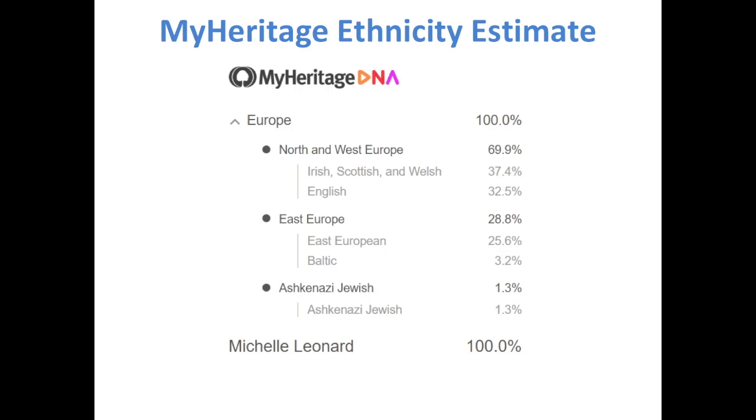However, ethnicity estimates will vary across companies. Look at my MyHeritage estimate. I've got this 28% Eastern European showing up all of a sudden, and I have no known Eastern European ancestry. So it's very different from what Ancestry has said.